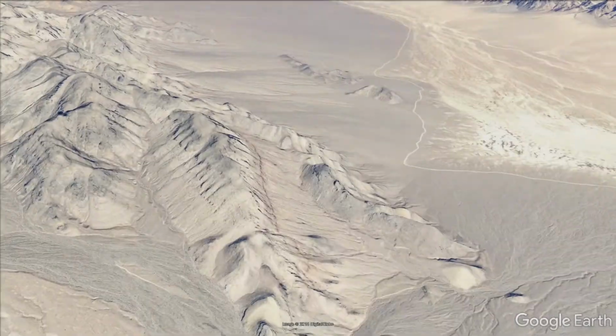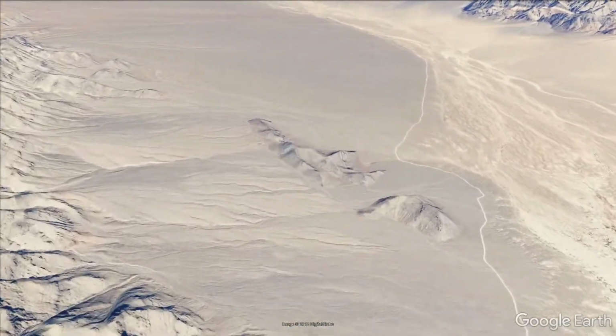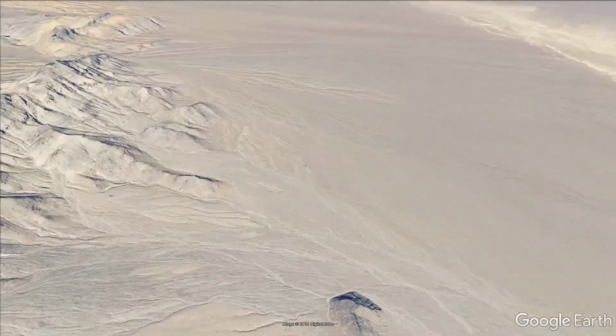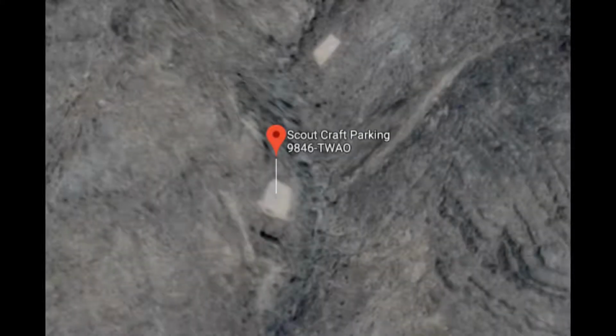We are flying over what I believe to be Area 53, and shortly we'll start to take a closer look at the Tour1RX Scout Craft repair installation, as described by Charles Hall. In early 2018, Google Maps showed this view of an electrical store entitled Scout Craft Parking. However, the Google label, electrical store listing and link vanished shortly after.